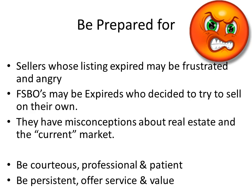Now, when we are contacting for sale by owners and expireds, we need to be prepared for frustration and anger. Those people whose plans changed or who were frustrated because they did not get the services they expected from their previous agent, they're going to take it out on us when we call. So we need to be prepared for that. We cannot take it personally. And we need to also understand that some for sale by owners may be expired who decided to try to sell on their own.